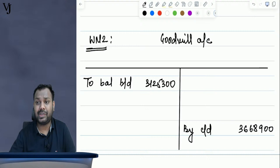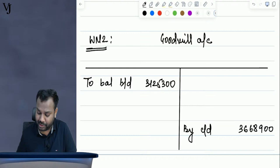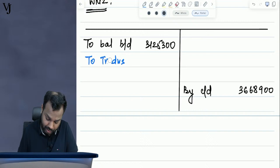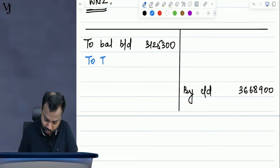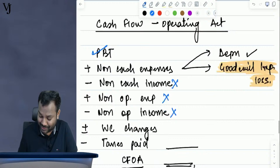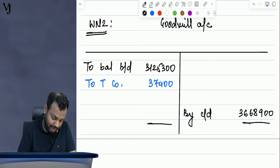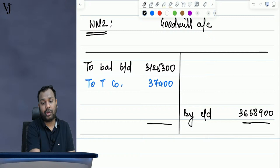Now, we also know that on acquisition of Trader's company, if I have written the wrong name, please excuse me, the goodwill that we have got is 37,400. Now, can you please try to balance this account, the goodwill impairment account? So what is the amount? 3125300 plus 37400 minus 3668900. Can you tell me what is the amount of impairment loss of goodwill?